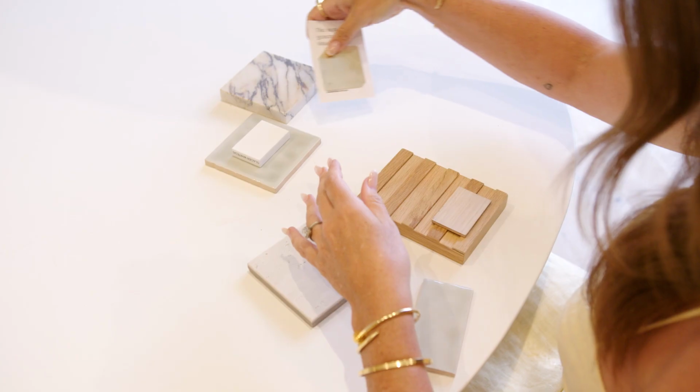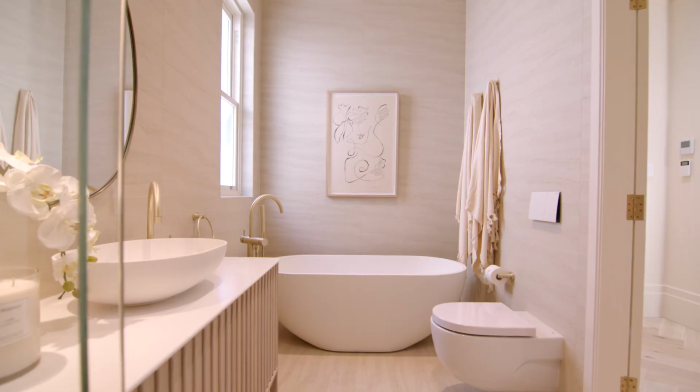So whether you're designing a compact family bathroom or a quirky powder room, it's all about finding the right mix of materials and high quality products.